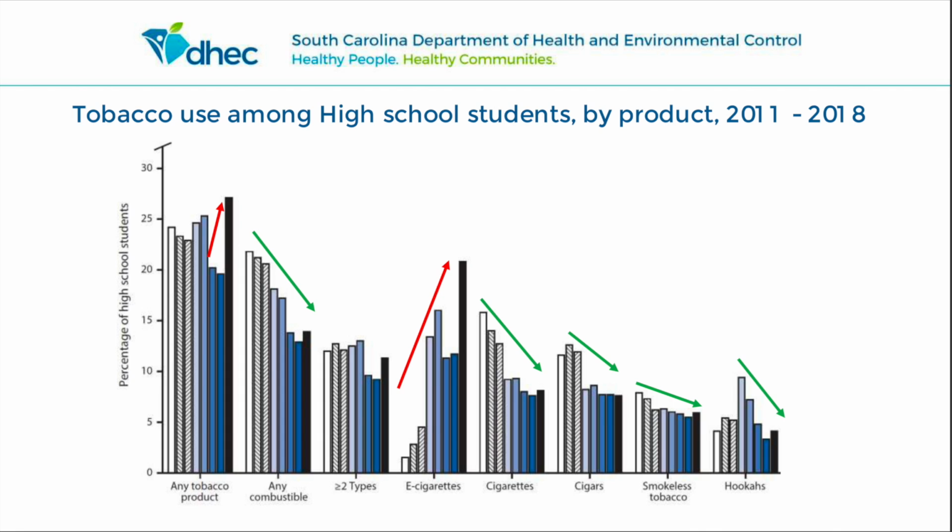So we see the same patterns as well with the high school population. Decreases amongst all other tobacco products, but increases in e-cigarettes as well.